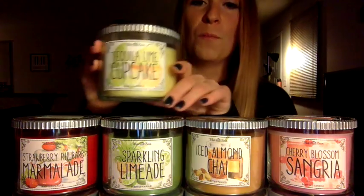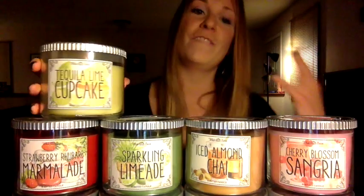All right, more appropriate fitting name for this candle would be key lime cupcake, I think. You don't smell any tequila. I mean, come on. It would be kind of cool if you did. But to me, this just smells like key lime pie. In fact, if somewhere in some focus group there was a choice of names for this candle, I guarantee you something with key lime pie or maybe key lime cupcake was in that list because that is what it smells like. I even, when I first smelled it, could imagine like some graham cracker-ness in there.